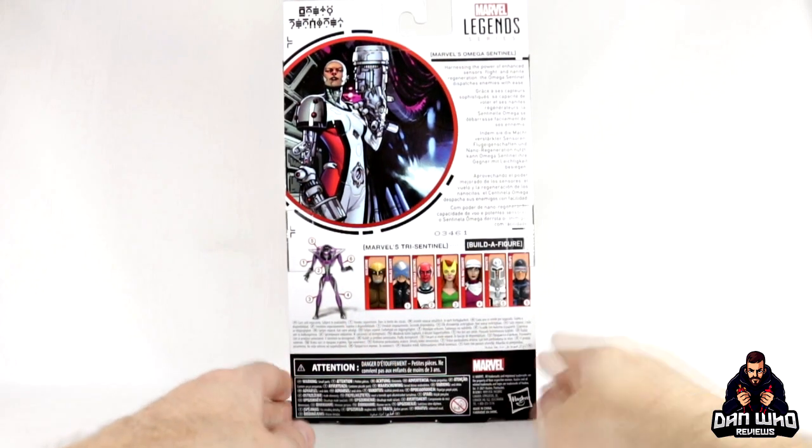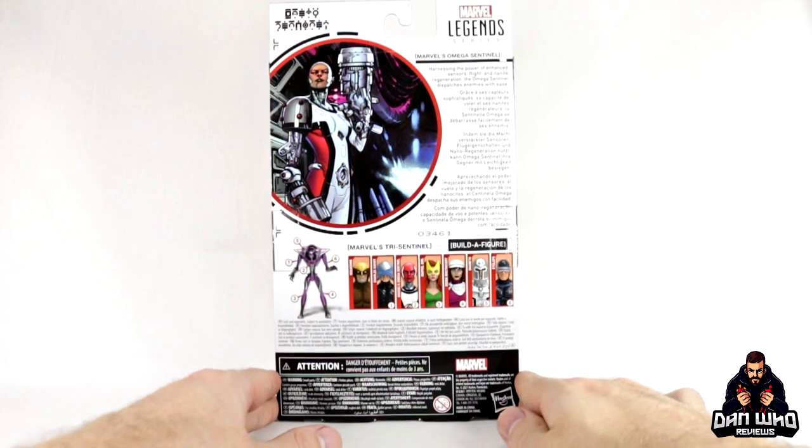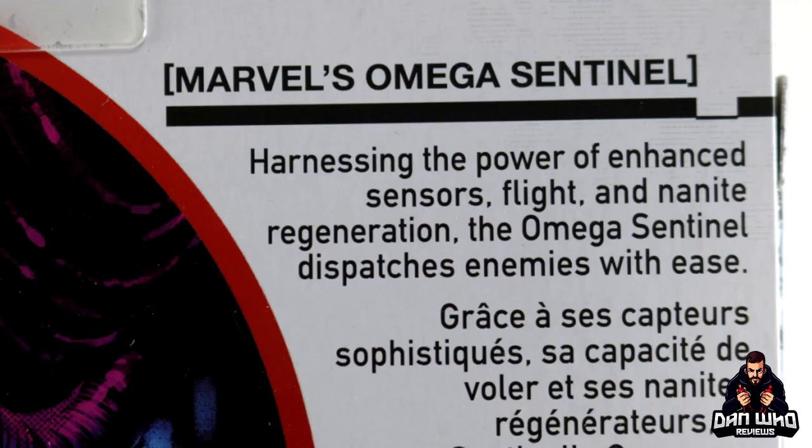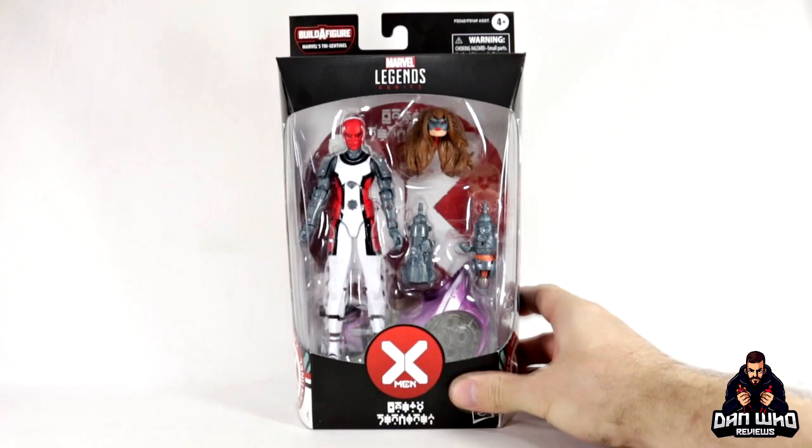But yeah, the box is full and I like that. Spin it around, there's all the figures that we've looked at today. There's a picture of Omega Sentinel in one of her forms, and of course we have the last bio of the video, which reads: harnessing the power of enhanced sensors, flight and nanite regeneration, the Omega Sentinel dispatches enemies with ease. So yeah, another figure I'm happy to add to the collection.